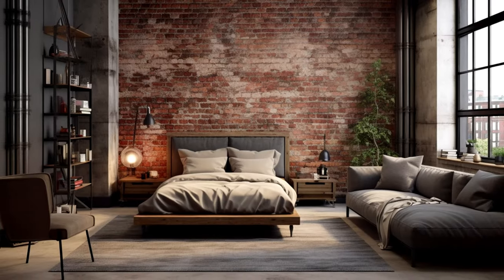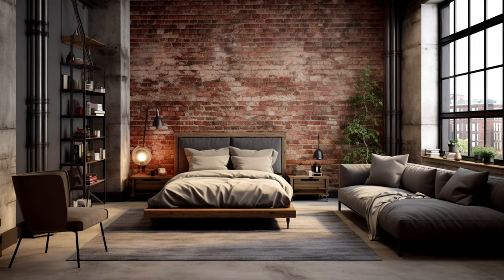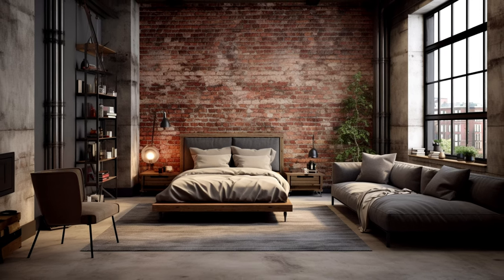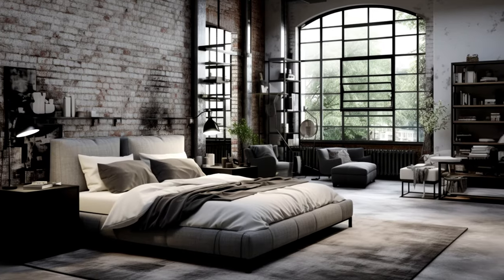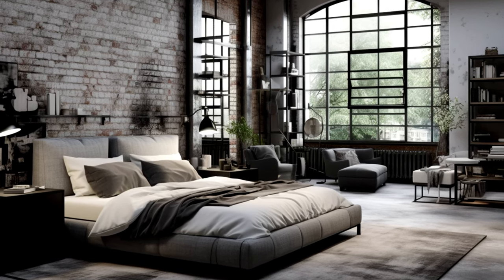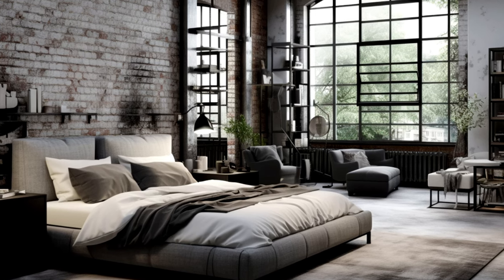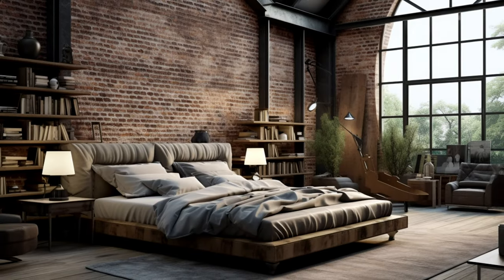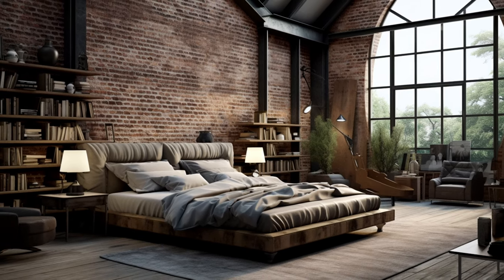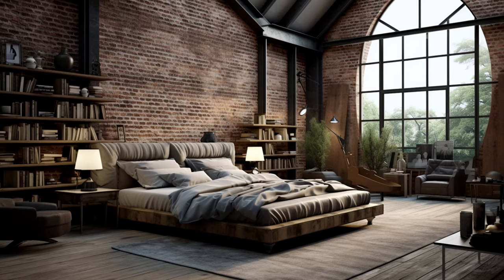Ascend the floating staircase, a sculptural masterpiece in itself, to discover the bedrooms. Each one is a sanctuary of mid-century modern bliss, with plush velvet textures juxtaposed against clean lines and geometric patterns. Chrome accents dance on bedside lamps and hardware, while oversized windows showcase breathtaking views. Step into the ensuite bathroom, and prepare to be dazzled by a walk-in shower with exposed brick walls and a soaking tub that beckons you to relax.